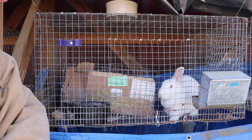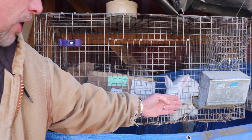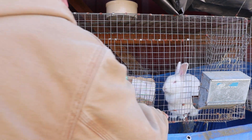She just has a hard time. It's like she has a hard time seeing it. And then it takes her a minute to focus on that. So I'm almost wondering if this isn't an eyesight problem with her. And let me see if I rattle the cage a little bit.